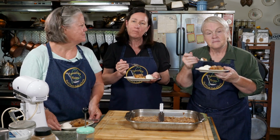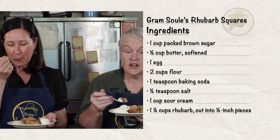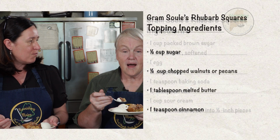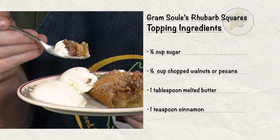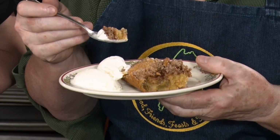So there you have it. We have Commissioner Beal's grandmother's rhubarb squares, and it was brown sugar and butter and egg and flour, baking soda, salt, sour cream, and rhubarb mixed together with a topping of sugar, walnuts, melted butter, and cinnamon, baked at 350 for about 50 minutes. We're serving it warm with some Round Top ice cream, but you can also have them as a snack at room temperature. And they are delicious. Thank you so much for sharing your recipe with us and sharing your gram with us. Thank you. It's really special. Commissioner Amanda Beal from the Maine State Department of Agriculture, Conservation, and Forestry. And this amazing recipe, which is in the Maine Community Cookbook, the second edition.